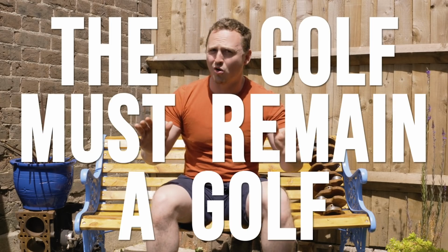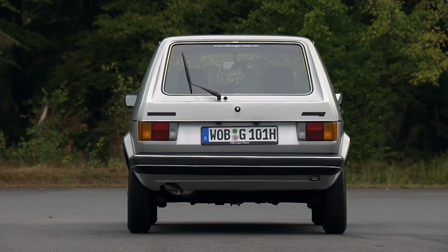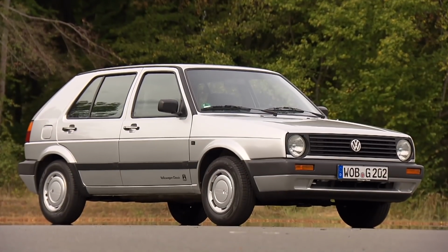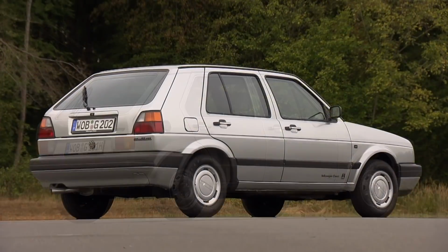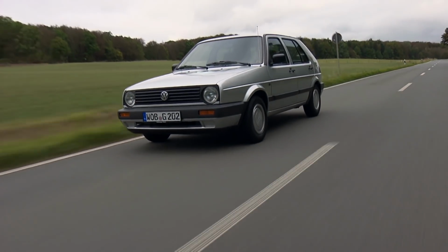In 1983, the new king is born. The second generation Golf follows VW's mantra of "The Golf must remain a Golf," meaning that when you put both cars next to each other and squint a bit, you'd think they're the same car. The Golf's new design cues are subtle and include taillights that are higher up, a slightly more rounded body and bigger dimensions overall. In fact, compared to a similar Mark 1, the Mark 2 is now around 120 kilograms heavier, while also being more aerodynamic and better to drive in every respect.